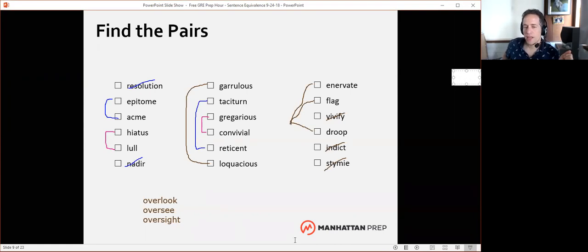Now, if you're going to fill in another word there, would you be more likely to use flag or enervate? We're tied. Oh, flag picks up a supporter. We're kind of split here. All right, well, I'll just tell you. There's a difference between these two words, and it's a subtle one, but it's an important one. Enervate is something you do to someone or something else, or something does to you.